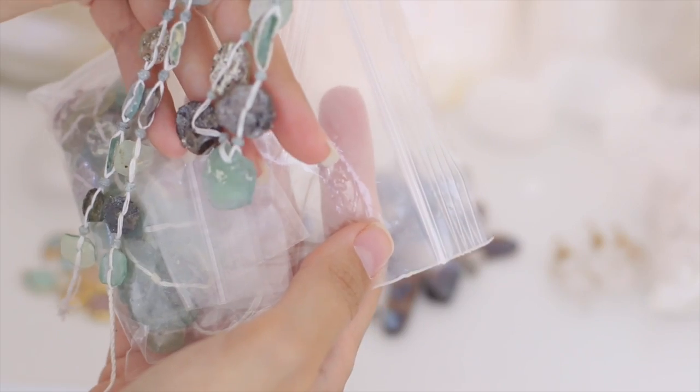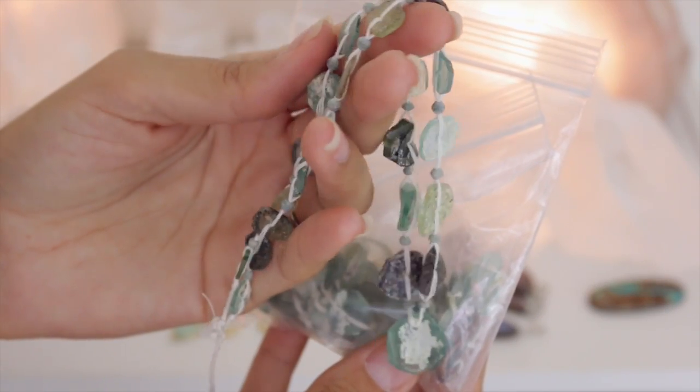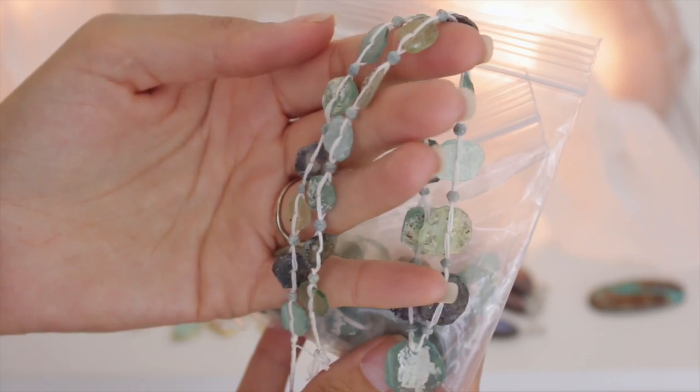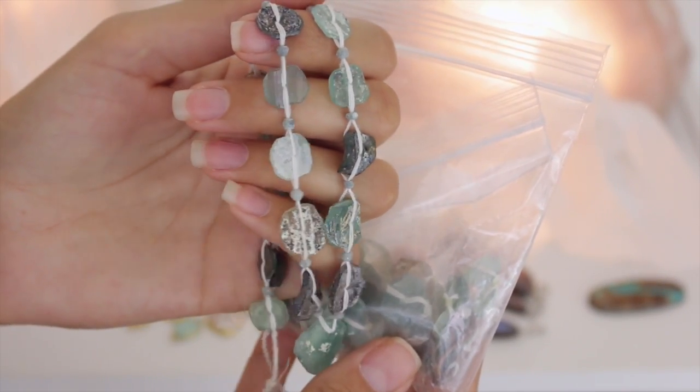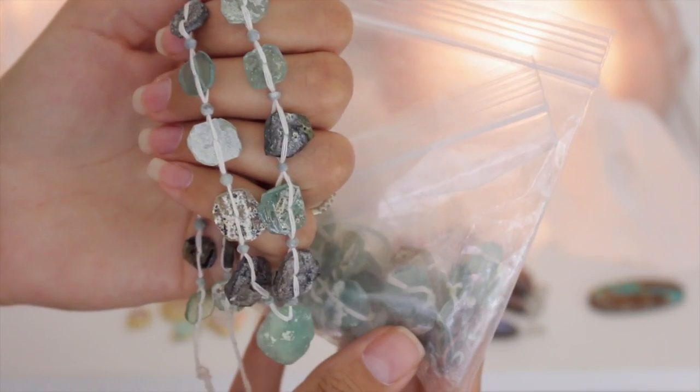I found these ancient glass pieces. I thought those would be really fun to turn into some jewelry, like just take a few pieces and add them to gold fill or something, or silver. I thought that would be really pretty. I love the aquamarine, very beachy looking.